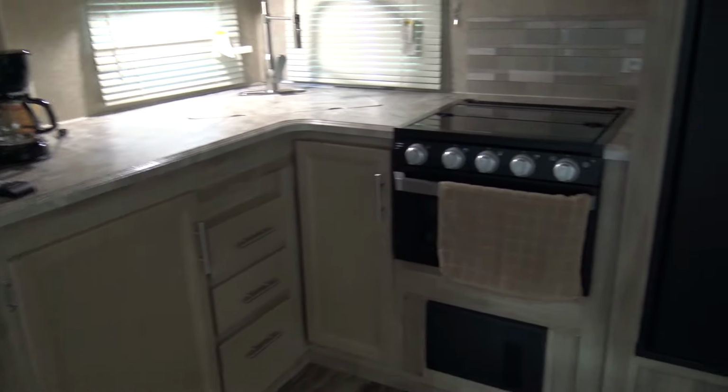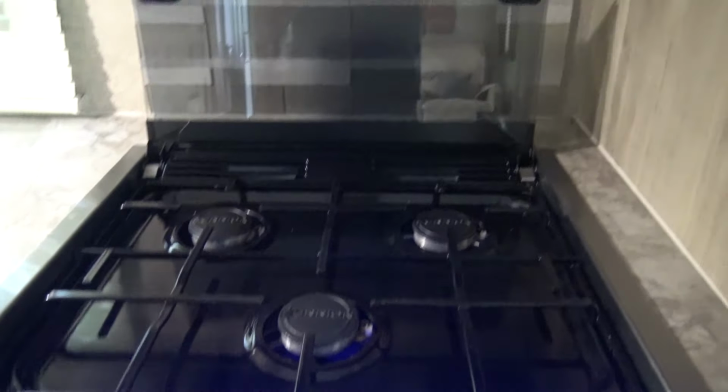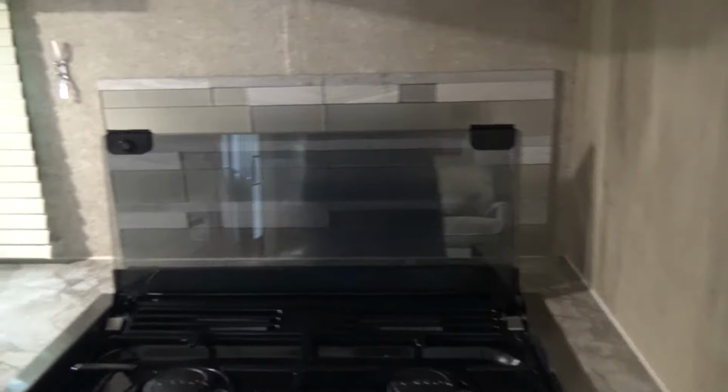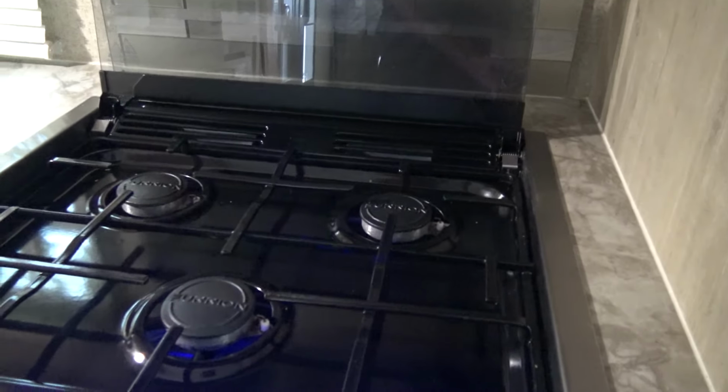It does have more of a kitchen feel here. You see this? So the little oven, you can't really cook too much in there. Okay, little cool lights on there. Gas, so it's got the three burner gas stovetop. All right, so I'll show you all this other stuff here in a minute.